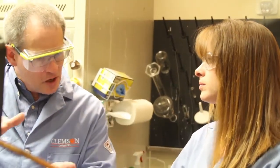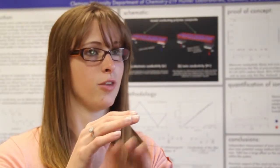We're trying to change it from blocking to non-blocking. It's kind of like turning on and off a light. So one way some things can flow, and then when you turn it off, nothing can flow.